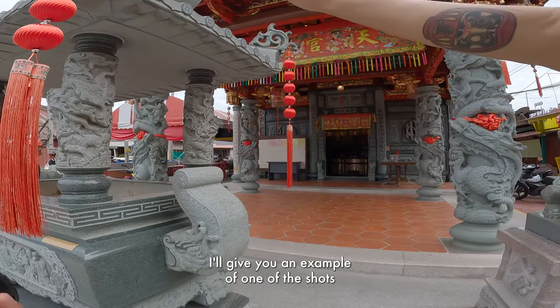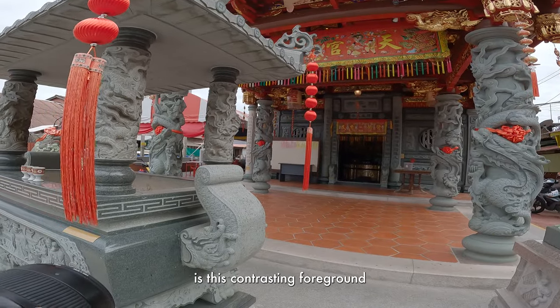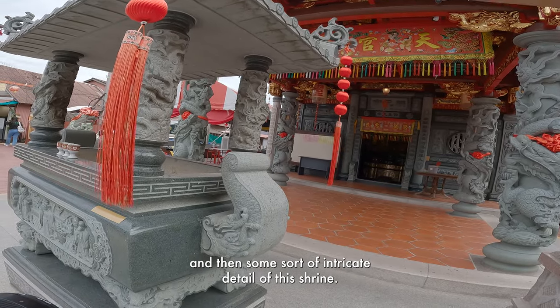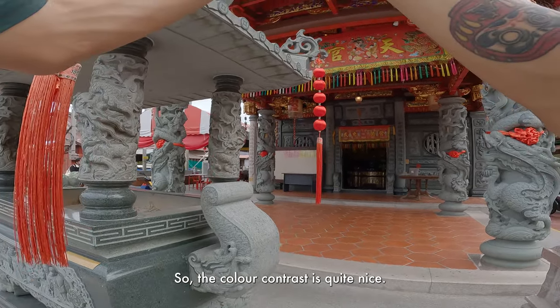I'll give you an example of one of the shots that I like to do a lot of the time: this contrasting foreground and then some sort of intricate detail of this shrine. So colour contrast is quite nice.